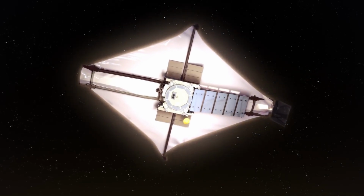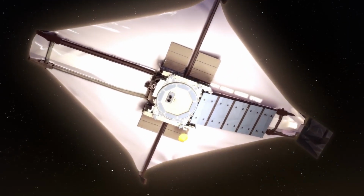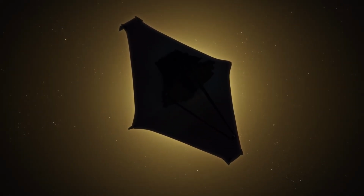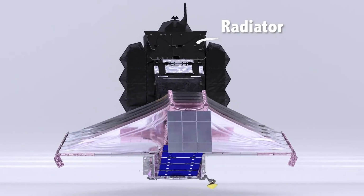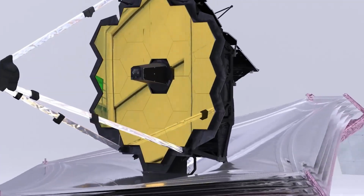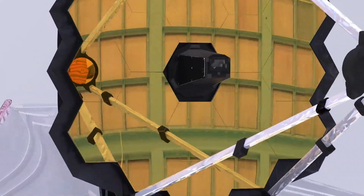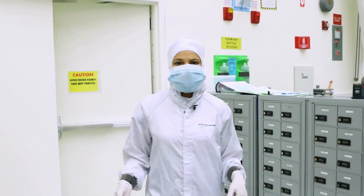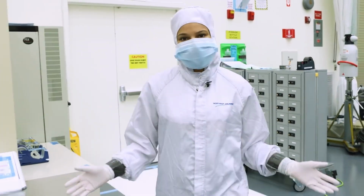Now, the James Webb Space Telescope has 2 important sides, a hot side and a cool side. The sunshield blocks the heat from one side, and the mirrors observe on the cool side. It even has a radiator to keep it extra cool. But everything except the mirrors are black on the side that needs to be cool. So I was questioning, why are Webb's radiators coated in this super dark paint?